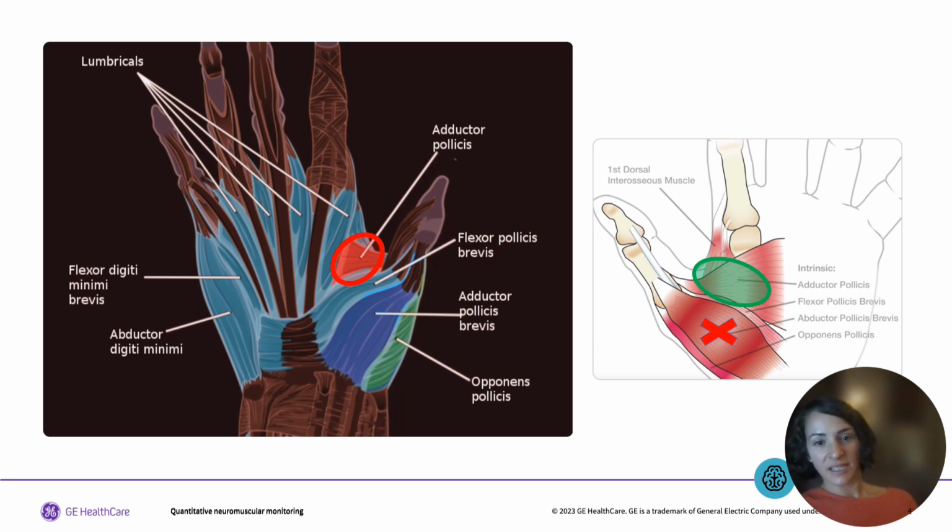You can put EKG leads pretty much anywhere and still have some sort of a monitored waveform that you can look at. But you cannot place stimulating electrodes over the median nerve and expect to see a response in the adductor pollicis, or vice versa. Place your electrodes over the ulnar nerve and then put your recording electrodes nowhere close to the adductor pollicis. You're just not going to get a good signal. And so we just need to make sure that we start with the basics and make good pictures that highlight where some of these things are.